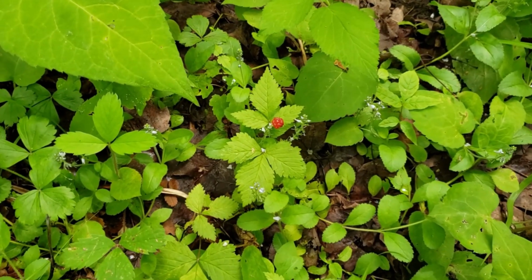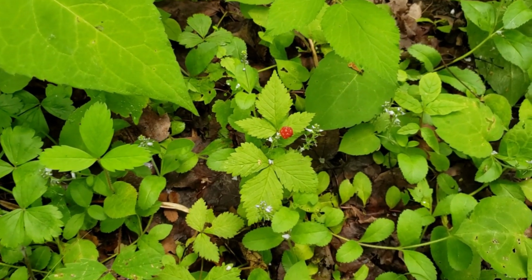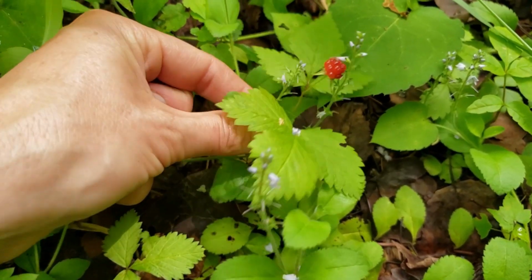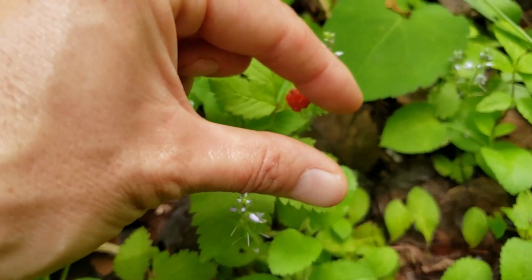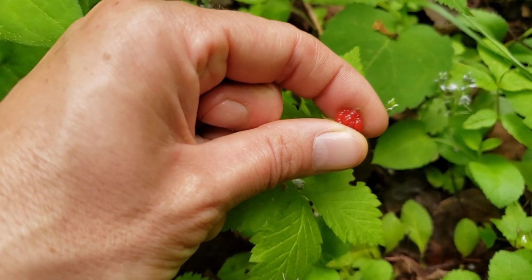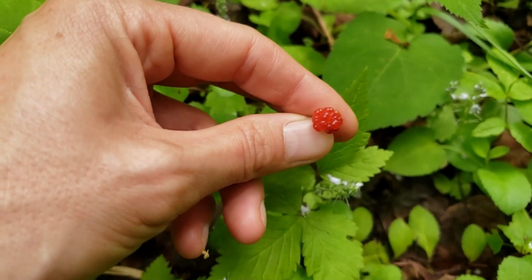Yay, here we go. In this area, we definitely have some mature dewberries. So if we take a quick peek and get down closer, you can see the dewberries. They're very low to the ground, almost like a wild strawberry. And they usually produce a couple of these little berries per plant. Ooh, it's on there pretty good. Doesn't want to let go. Let's try one.